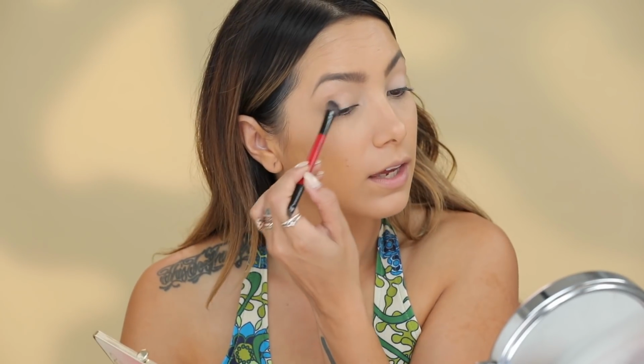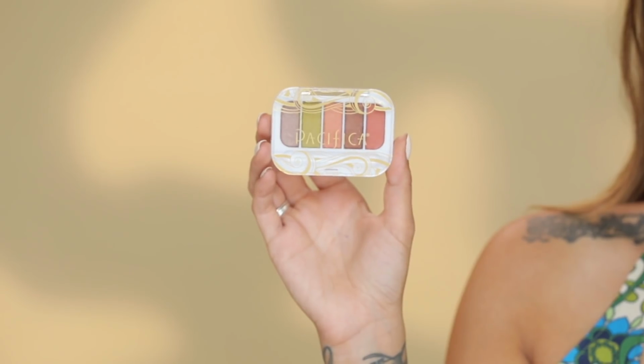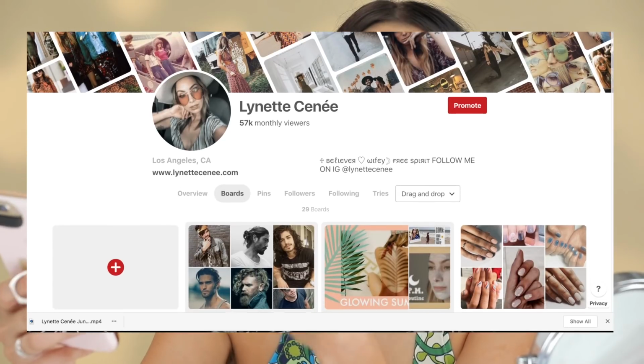And that's a good way to prep for more of a focused eye, because I'm gonna go in with my next item from my glam bag, which is from Pacifica, their Mineral 5 eyeshadow palette, and it's in Tomboy vibe. So it's got these really cool neutral colors here, but this green is one that I'm very excited about. I like to go on Pinterest every time I do a look and kind of just get some sort of inspiration.